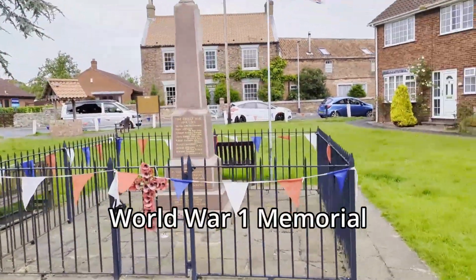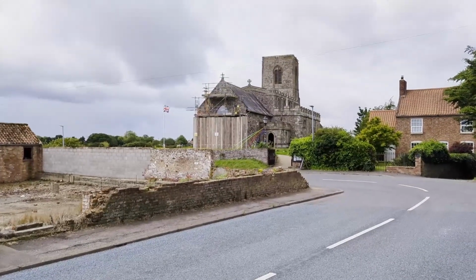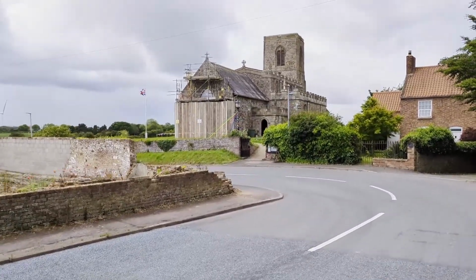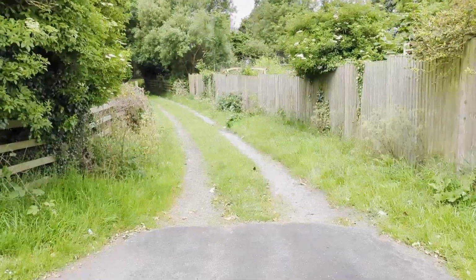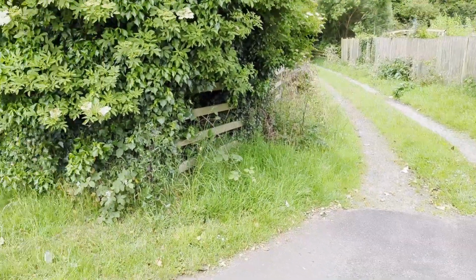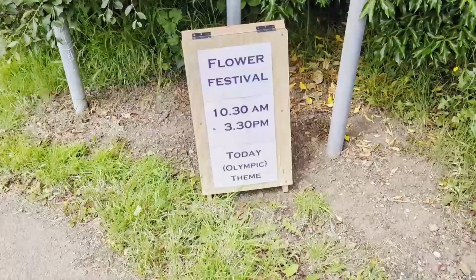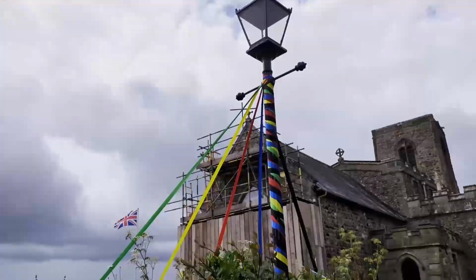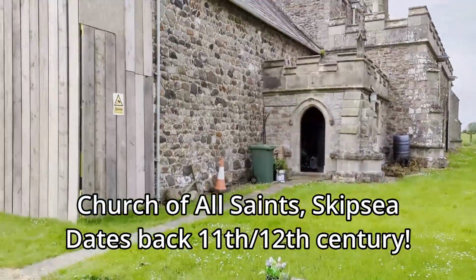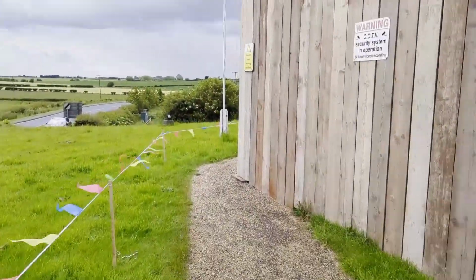War Memorial there, the Great War. This church looks a bit decorated today. I don't know if there's something going on. Not falling down that trap again like I did at Pocklington. I ended up going down a very nice looking road and it ends up being someone's house. Flower festival. Olympic themed flower festival. I don't know why it's become a tradition on these videos to walk around churches, but why not, eh?